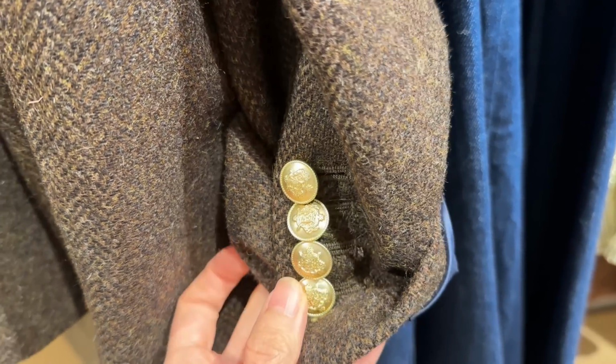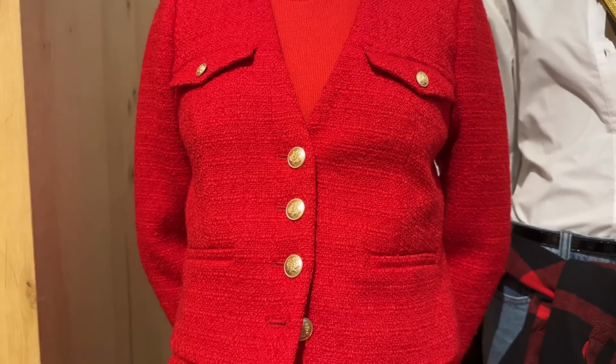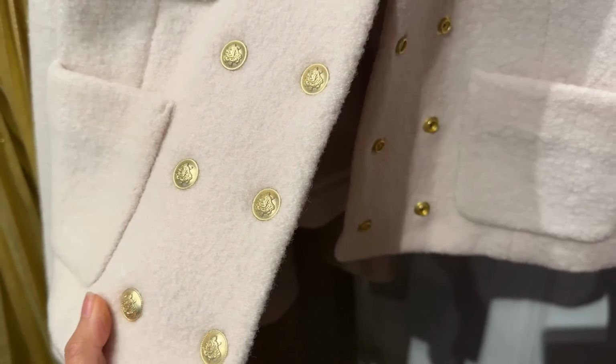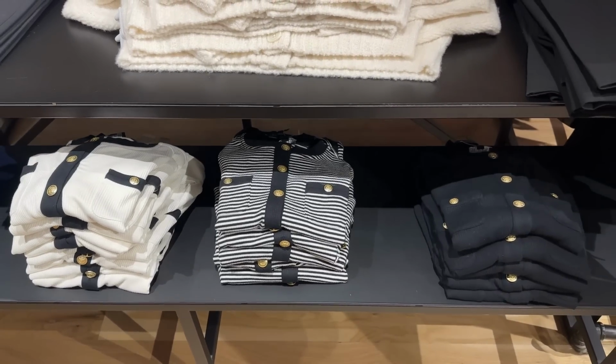As I was wandering the store looking for things to try on, I noticed they use a lot of these really cheap looking aluminum buttons. And I know they're aluminum because the metal was so light, and honestly it just ruins the garment. But they put these buttons on everything in the store, I mean everything.